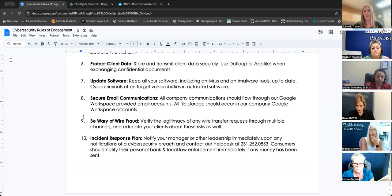If you've clicked a link and you don't feel good about it, but nothing really seems to be happening, still reach out. At the very least, change your passwords. Super important, right? Because as soon as you click that link, nine chances out of ten, they have what they need. So we need to make sure that we're securing our systems.